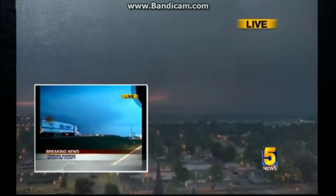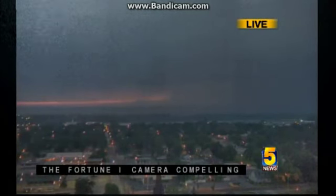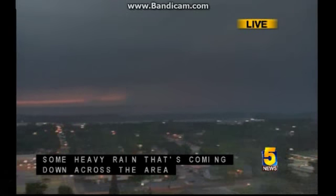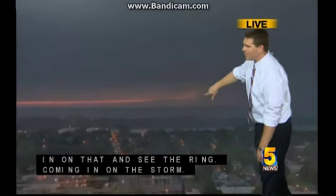The Fort Smith iCam really compelling and really telling right now as you take a look at that and are able to see the heavy rain that's coming down across the area. And if you could, Tyler, yeah, go ahead and pan. We'll zoom in on that. You can see the rain sheets and possible wind damage potential still coming in on this storm on the west side of the storm as it moves through. So we're still talking about wind damage that's possible in this thunderstorm cell.